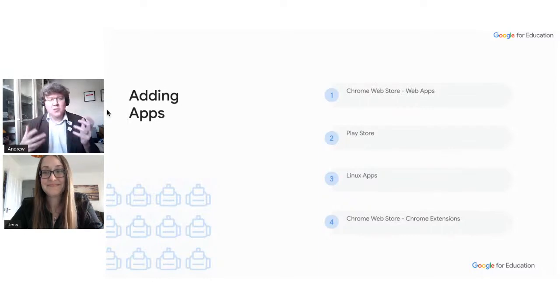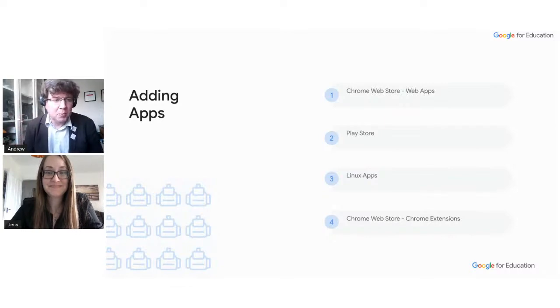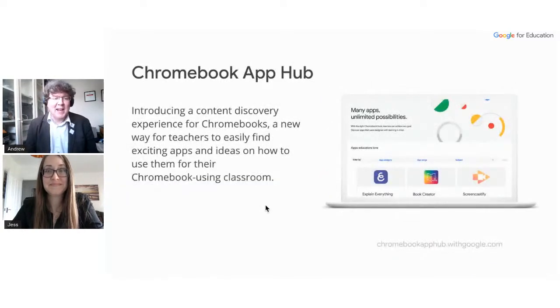So sometimes you want it to have an additional feature that it doesn't have itself. And so you might add a Chrome extension to bring some additional functionality in. And so we're going to talk about Chrome extensions, and I see people are adding some in already. So let's have a quick look at what people are saying there, Jess, before we go on to that.